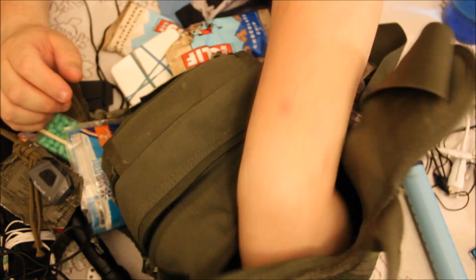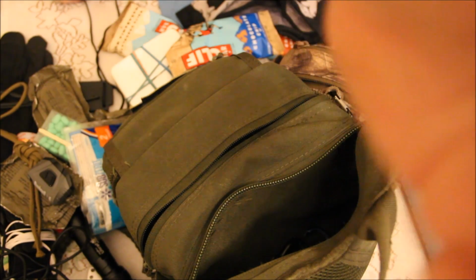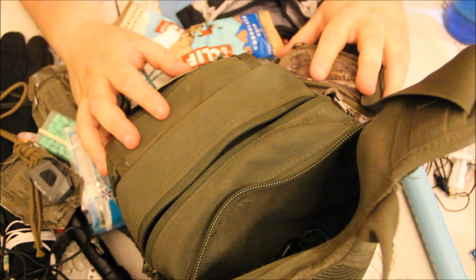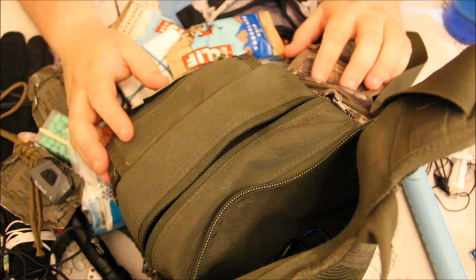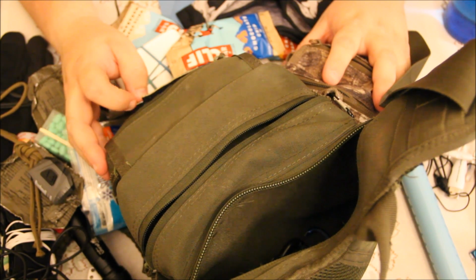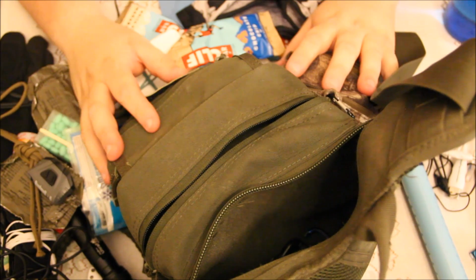Another Cliff Bar. That's it. And $1. Throw it in there. That's really it. It's what I carry on an everyday basis. The bag pretty much stays in the car. I really don't lug it around with me in stores. Kind of bulky and big, but you just never know. The other stuff I carry on me every day on my person. So that's my everyday carry. That's what I carry every day. Looks like a mess, but hey, you just never know.